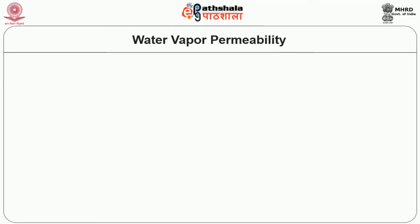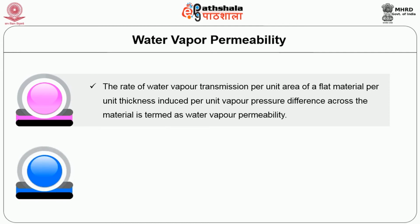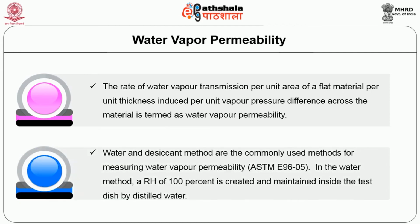Water vapor permeability is defined as the rate of water vapor transmission per unit area of a flat material per unit thickness induced per unit vapor pressure difference across the material. The water method and the desiccant method are the commonly used methods for measuring water vapor permeability. This is the method prescribed by ASTM E96-05. In the water method, a relative humidity of 100% is created and maintained inside the test dish by distilled water.